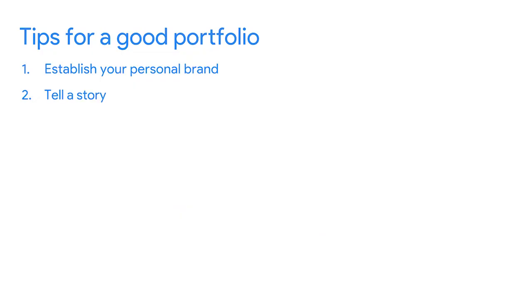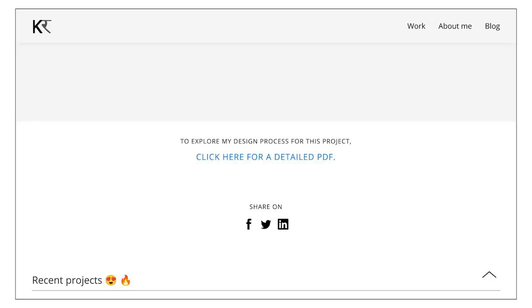Pro tip number 3, be concise. Use minimal text to describe your work and highlight the key insights that help inform your decisions. Let your work speak for itself. If you need to explain your work in more detail, add links to other pages or PDFs.